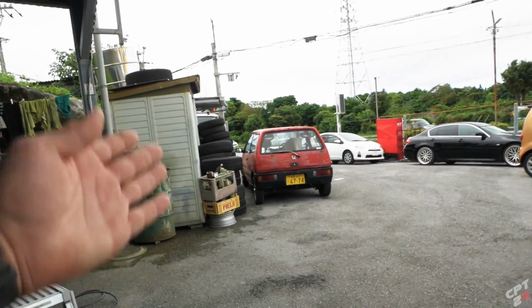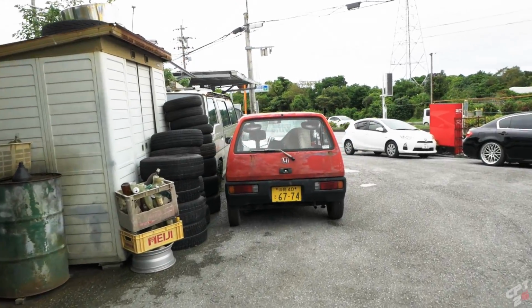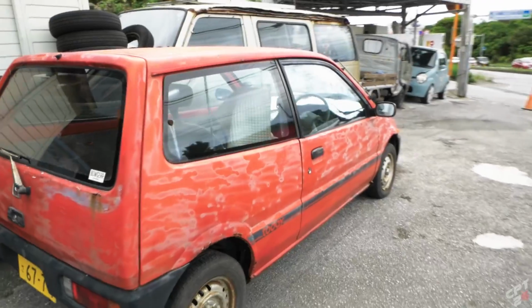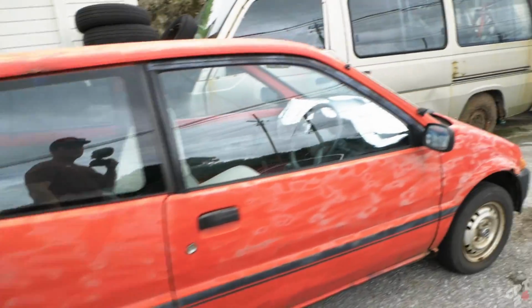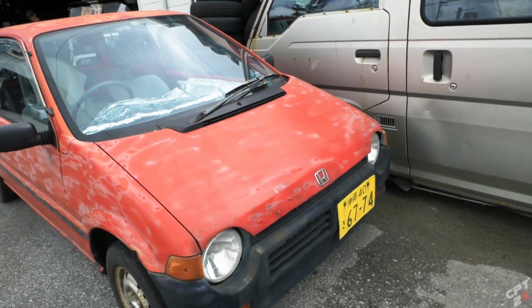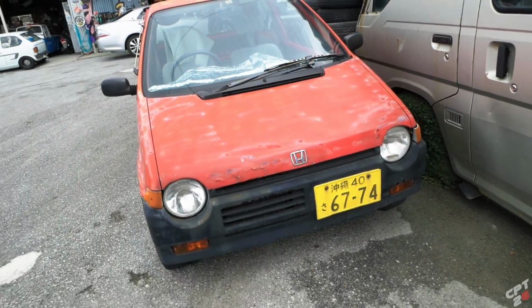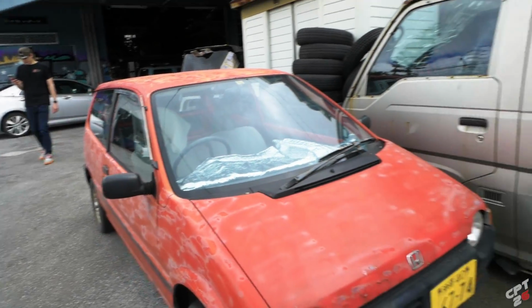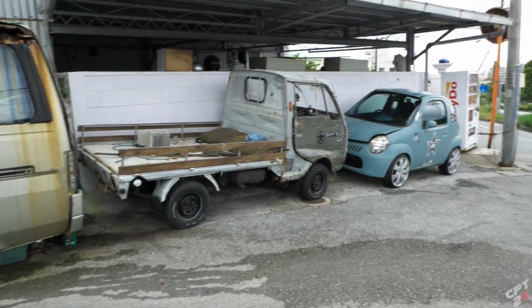And then a little something for the Honda gang. What is this guy? Is it a Honda City? Honda Today. Little manual transmission. Imagine dropping a K-swap in this. This thing is old. Really old license plate. Yeah, very cool. Man, lots of cool rides.